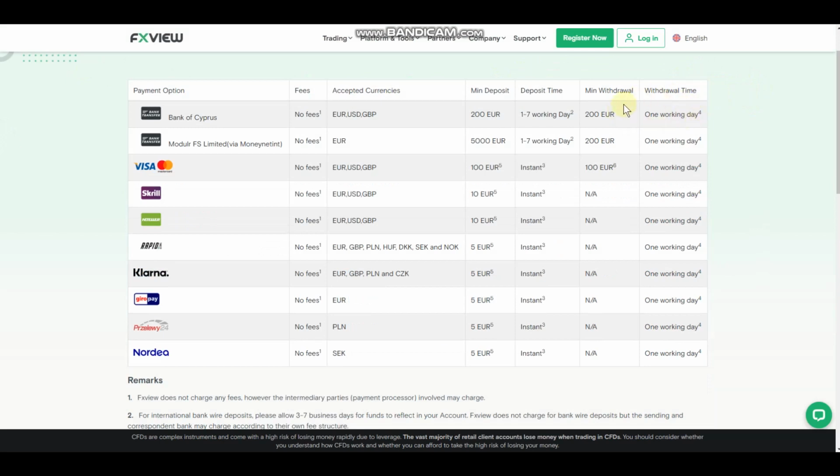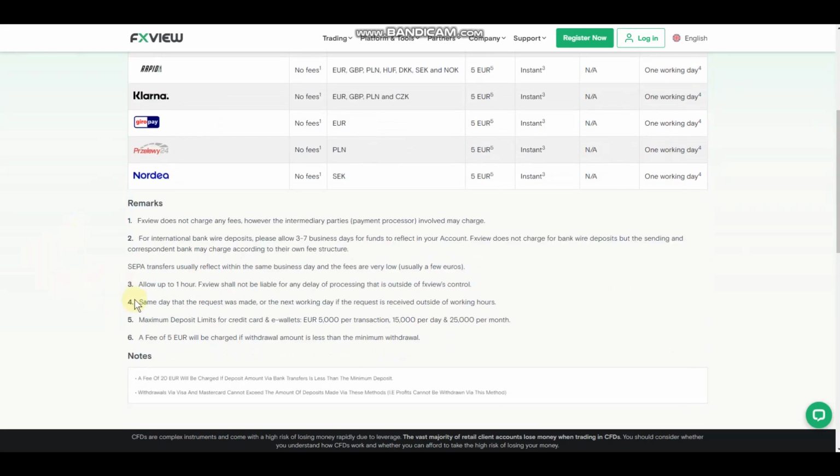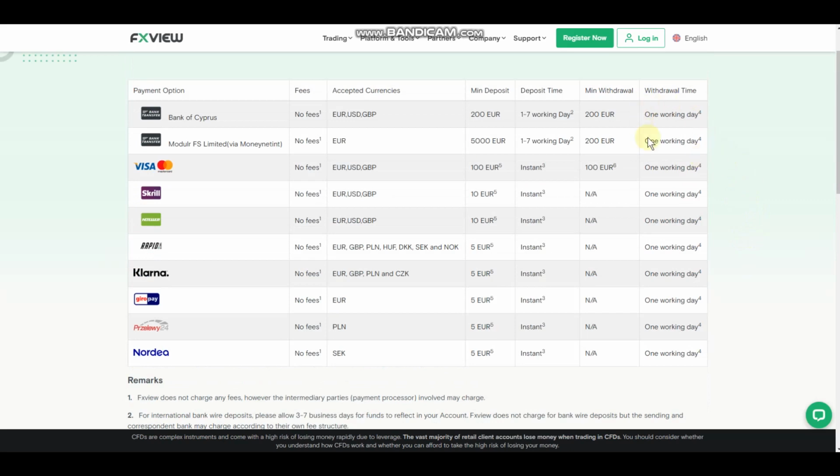They have a very fast withdrawal time. You can see all of their methods are 1 working day. They do have a condition up here, so we'll scroll down to number 4 here. It's the same day that the request was made or the next working day if the request is received outside of working hours. So this is a really nice and fast withdrawal time.